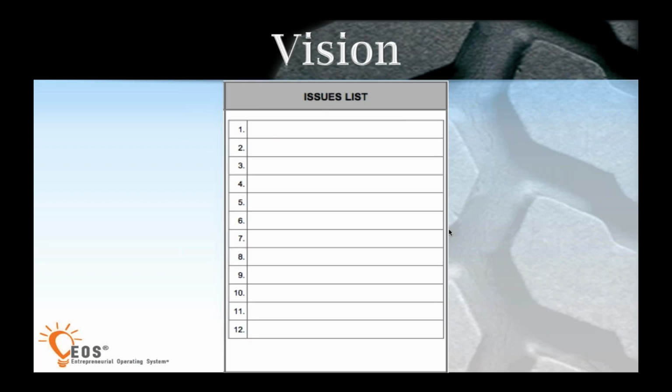Issues list is simply about getting everything that we need to identify, getting things out of our head onto paper. So it's a concern, problem, obstacle, but it's also ideas, opportunities, anything that we have in our head to help us with our business. We want to get out of our head and onto the issues list. So that is the 8 questions in the vision component.